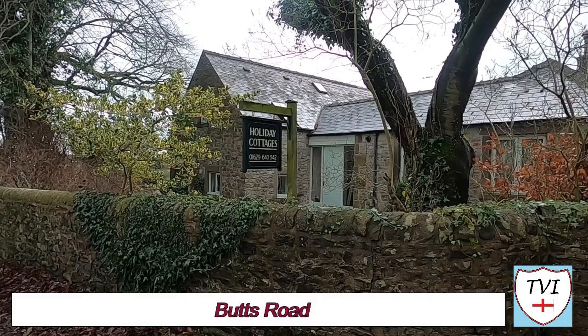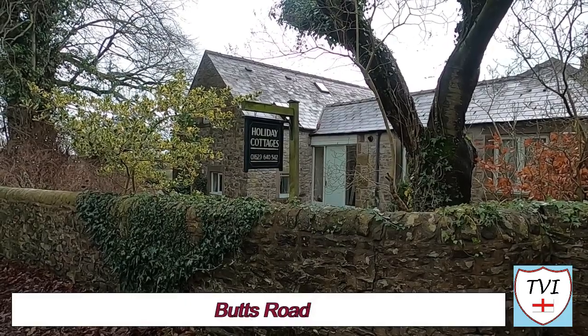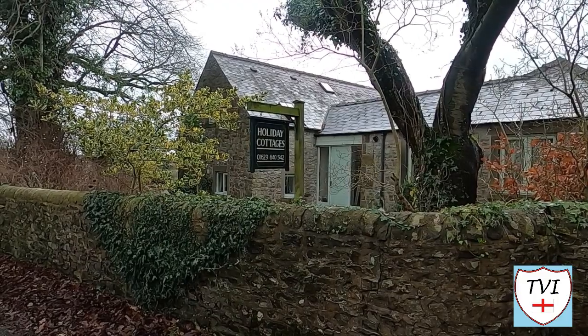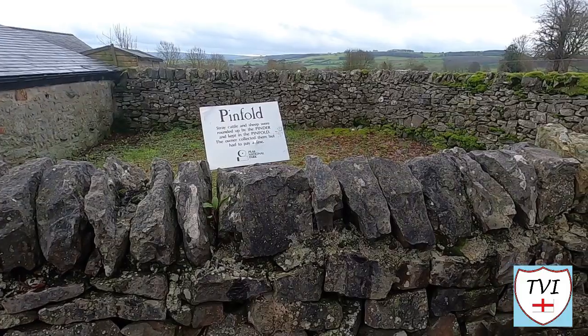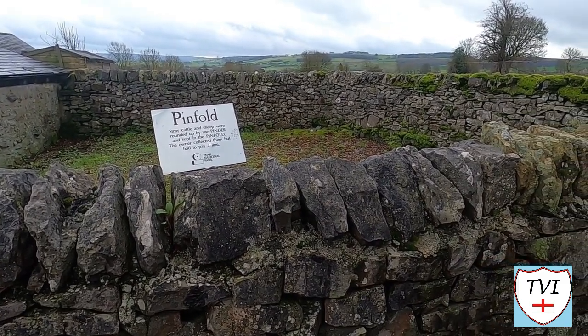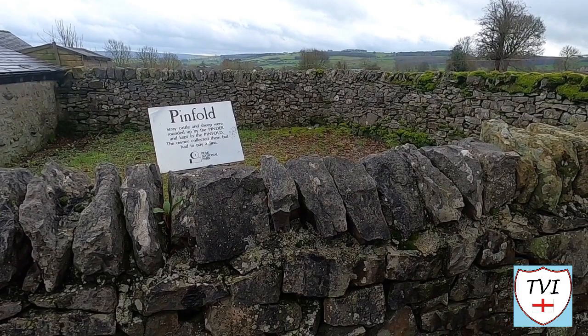Our next stop on Butts Road was outside these holiday cottages, which are directly opposite the chapel. I mean, who wouldn't want a short break out here, I ask you? The road runs downhill for a short way after them, and on the right you'll see Little Longstone's pinfold. Small, but still effective, no doubt.